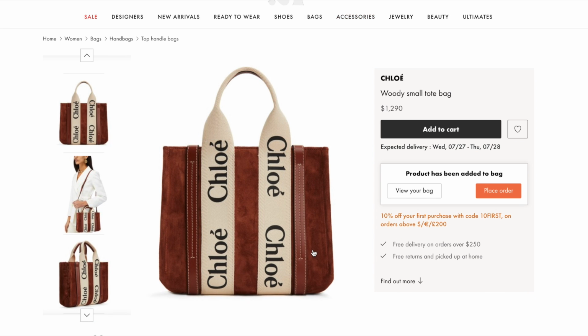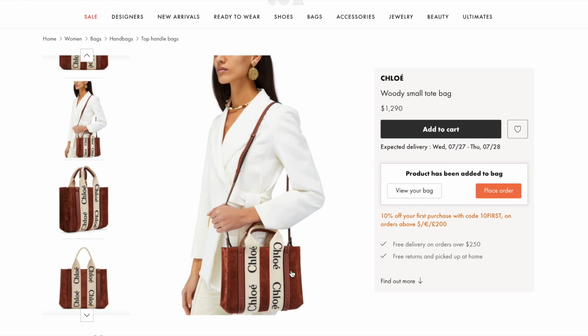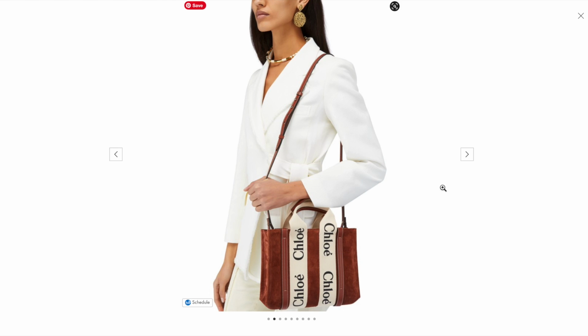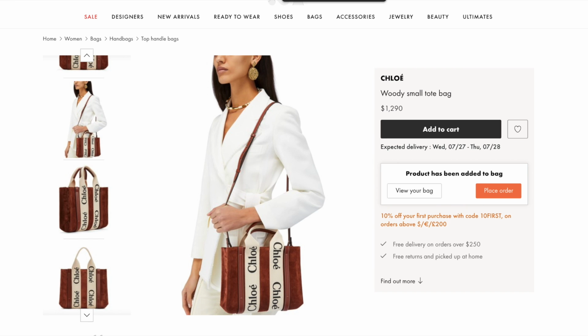Next, we have the small, actually this is the next size up, sorry, from the mini, slightly bigger. I'm loving this in the suede. Oh my God, it's such a luxurious looking suede. It goes perfectly with the Chloe ribbons around it, and you get a crossbody strap. 25% off this amount.